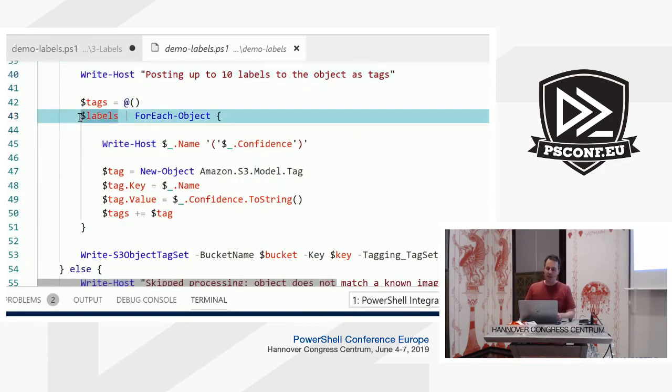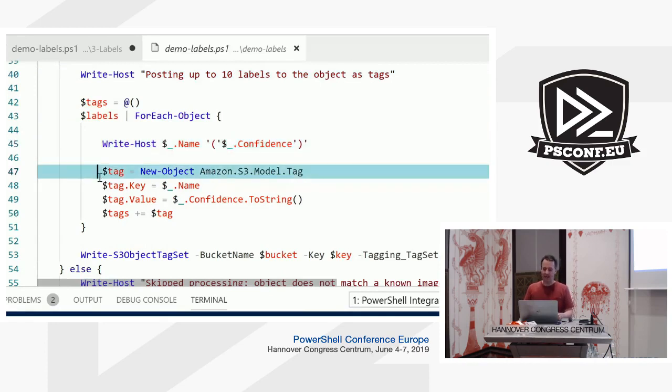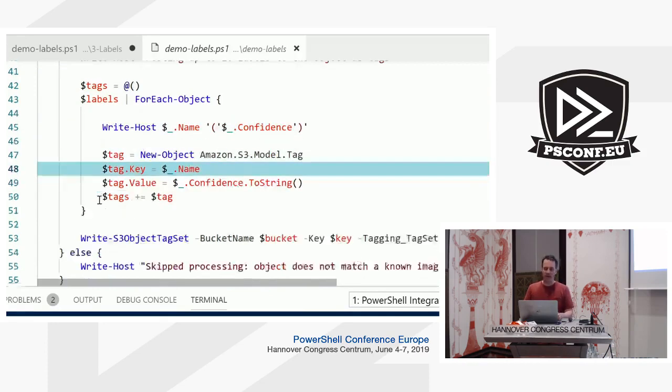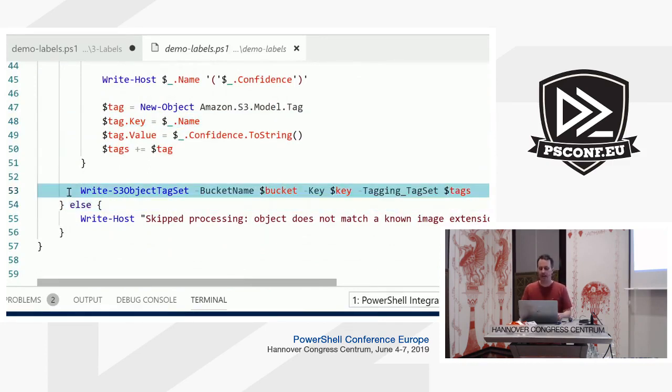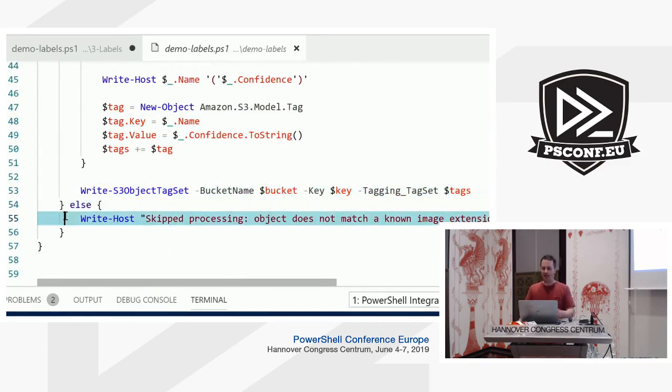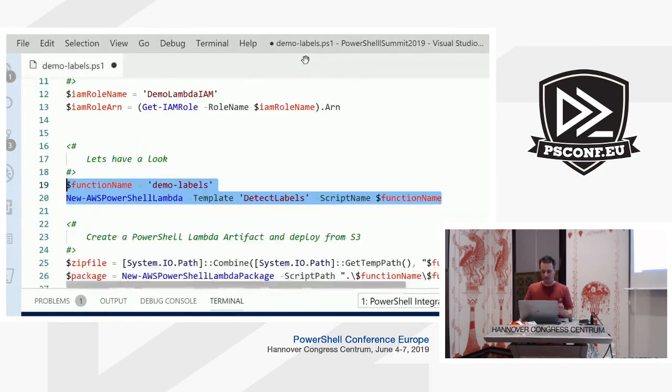And then for each object, what I do is I create an S3 tag, which I'm going to add back onto the S3 object. So Write-S3ObjectTagSet. We pass back the tag to that particular object in S3. It's quite a straightforward piece of code.